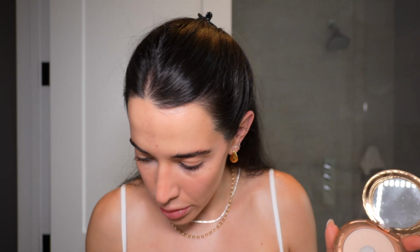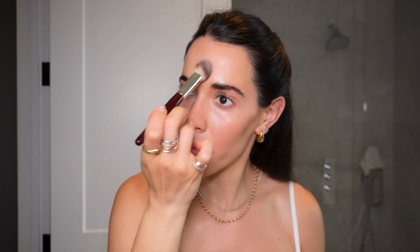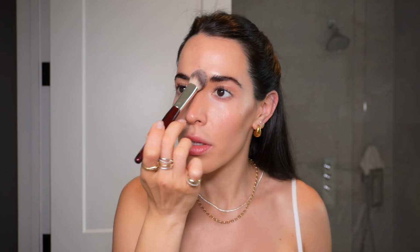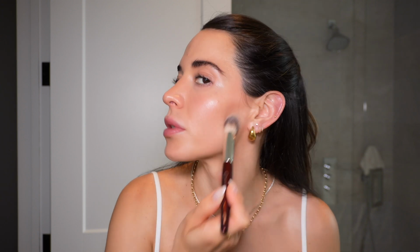Now I'm gonna take the Charlotte Tilbury powder. Before I go in with any loose powder, I just like to lightly tap this on my skin because I do feel like it's lighter than when I go with a loose powder. So kind of same concept. Sometimes I don't even feel like I need to go in with loose powder after. But if I just go straight on with loose powder, sometimes it can look a little bit too heavy.